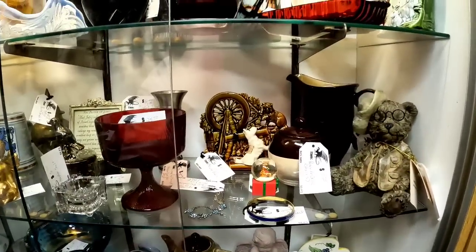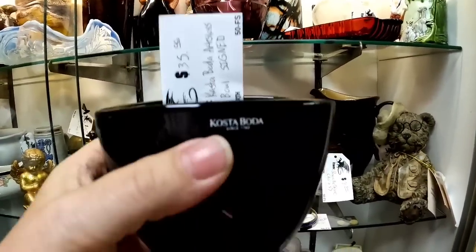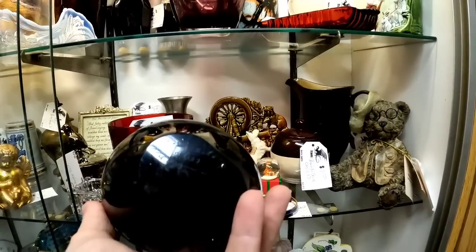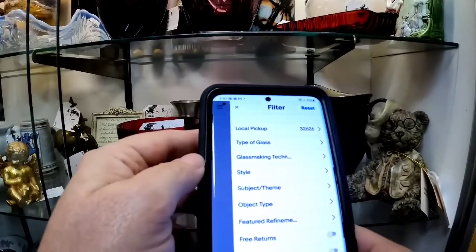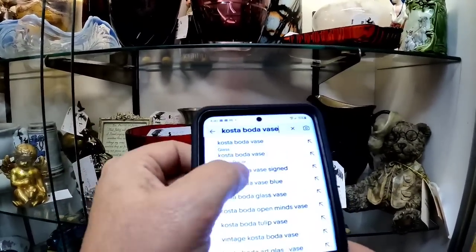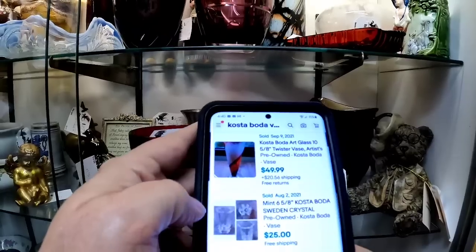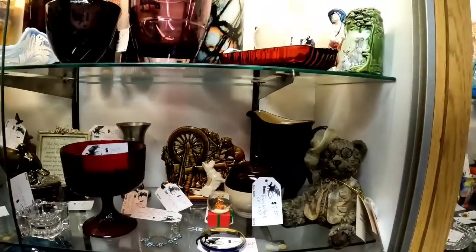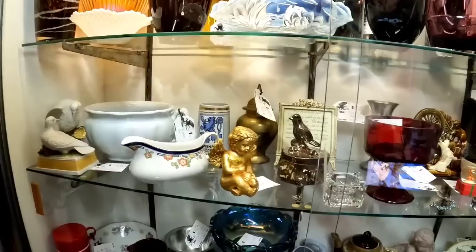Let's see what else. Oh, there's a Costa Boda vase for 30. That is signed. That one's 35. Let's put signed. It looks like it's about 5 inches. I'm gonna put 5 inches. Okay. I'm gonna leave that, but you guys tell me if I should have got it.